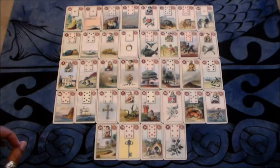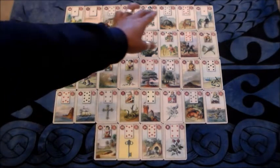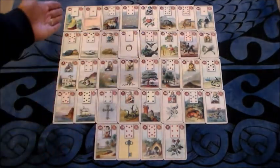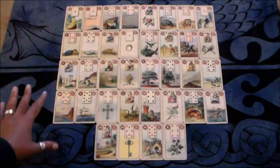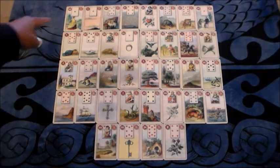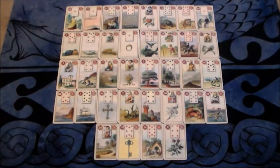So what I typically do is I look at the row going forward because this is all the future, and I look at the column that she is standing on top of because those are the present. Usually the axis of the tableau where the significator is represents some aspect of the present. So I would look at that.